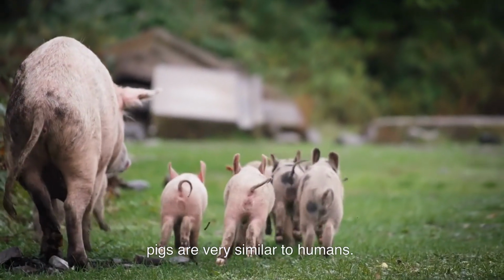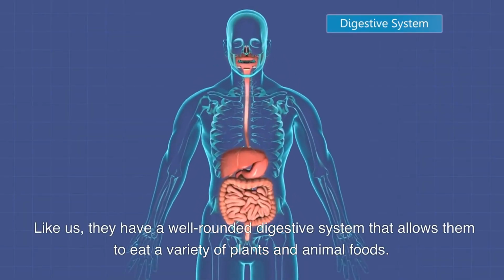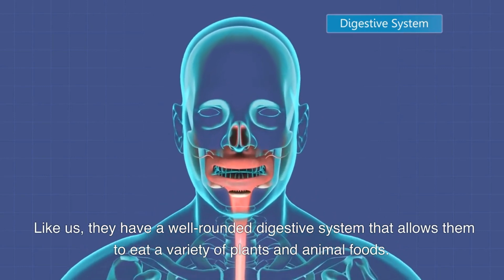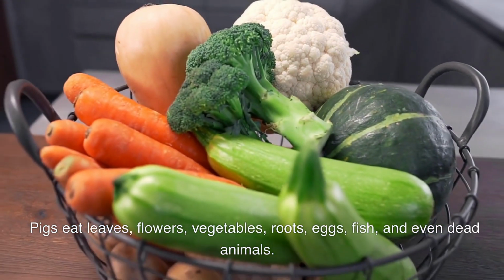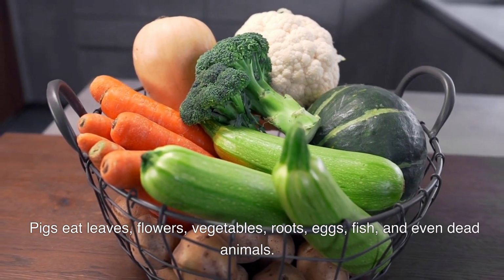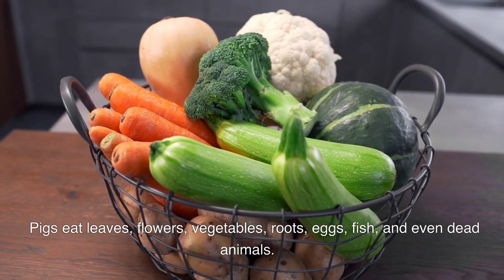Pigs are very similar to humans. Like us, they have a well-rounded digestive system that allows them to eat a variety of plants and animal foods. Pigs eat leaves, flowers, vegetables, roots, eggs, fish, and even dead animals.